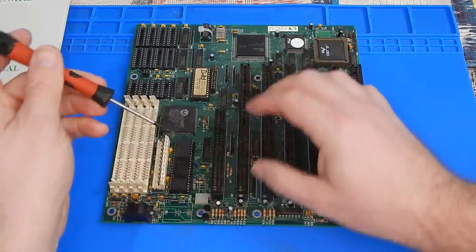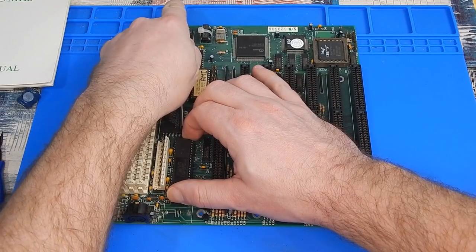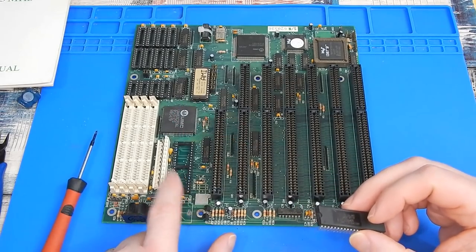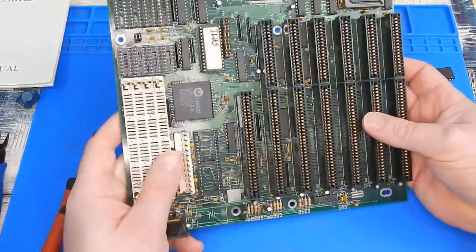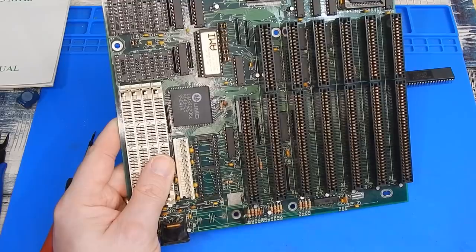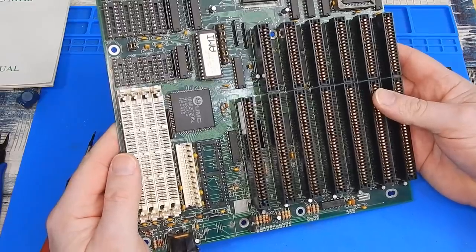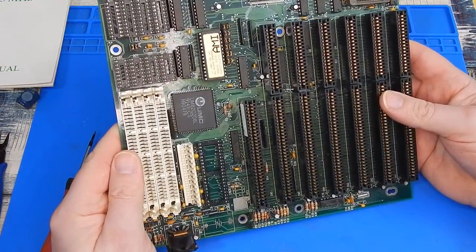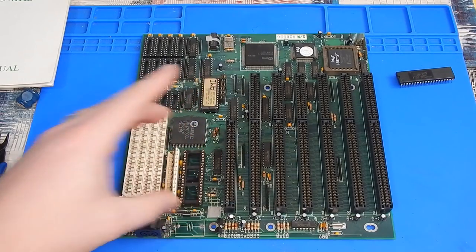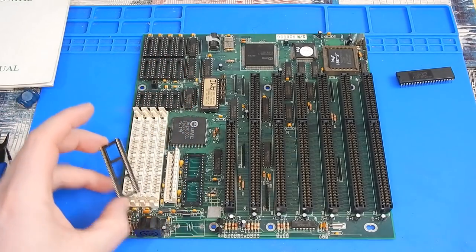Just got to remove this chip here because some of the legs of it are green as well. I suspect this is probably the keyboard controller. In fact, that socket needs to be replaced. One of the legs has broken off on one of the pins there. Corrosion is quite a bit more extensive on this board than I had hoped. But I do have a suitable replacement socket, so we may as well just swap it out.